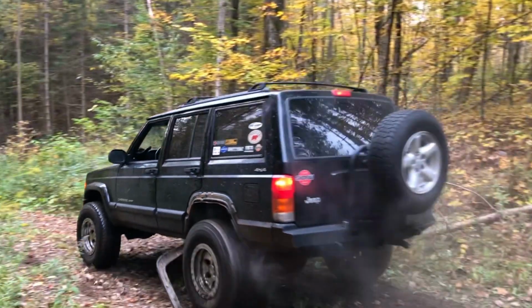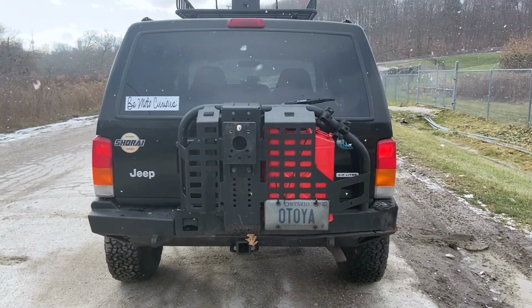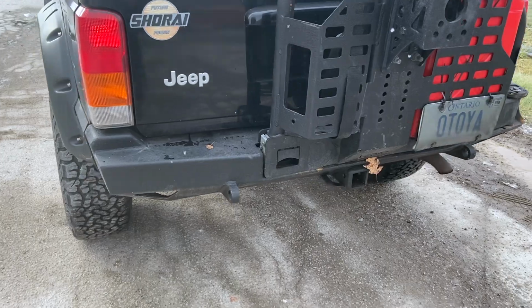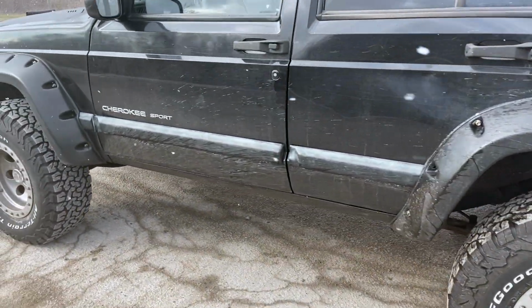We've been having so much fun in this car. We have had to replace a few other components that we didn't mention, but let us know what you think of the car. Would you buy one? Do you own one? What else would you do to this car?